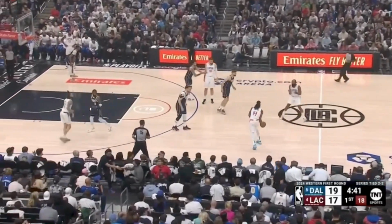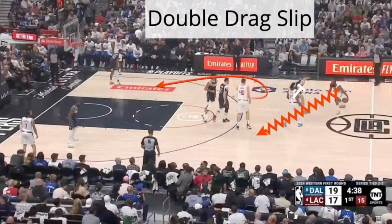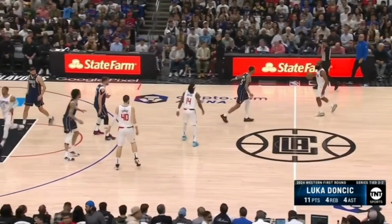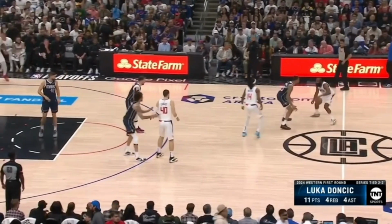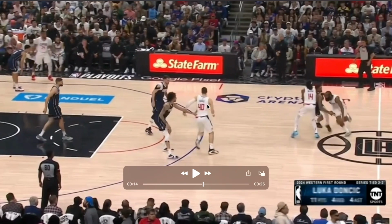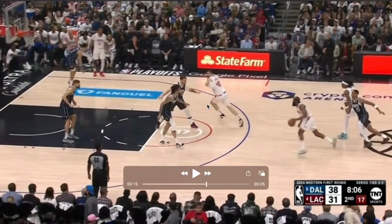This was a great after timeout set that the Clippers like to run for James Harden. It's a double drag with the second screener, Zubac, slipping to the front of the rim. So you see that first example where Harden gets the same foot stop three. Now on this second example here, you're going to see Terrence Mann set the first screen in the double drag right here. Now Zubac, the second screener, is going to slip to the front of the rim. Now, you saw in that previous clip that Harden was able to turn the corner, get to a same foot stop, and then shoot a three.